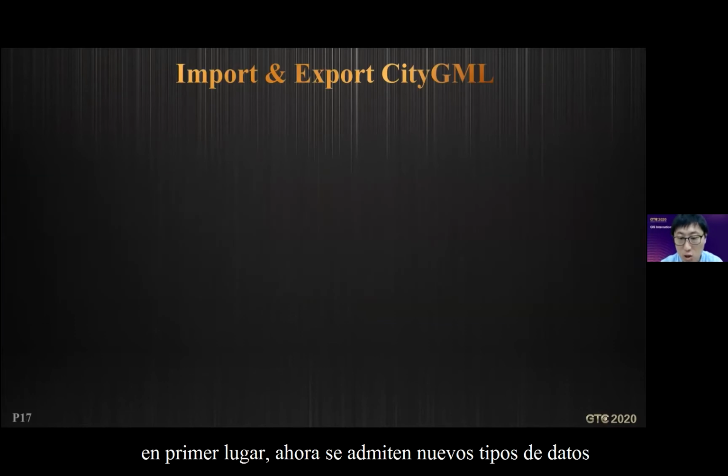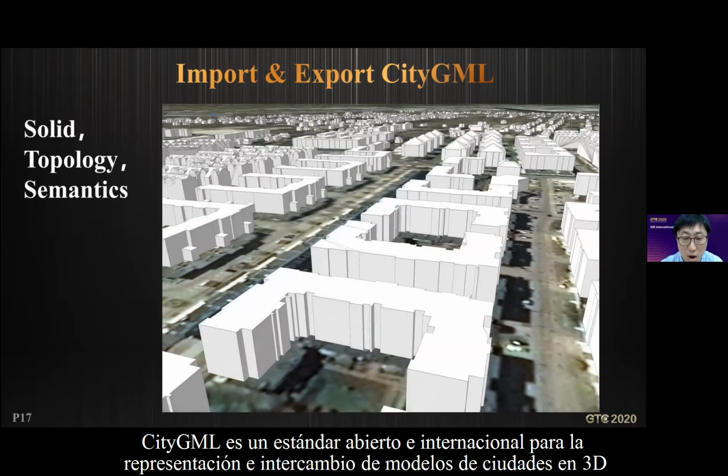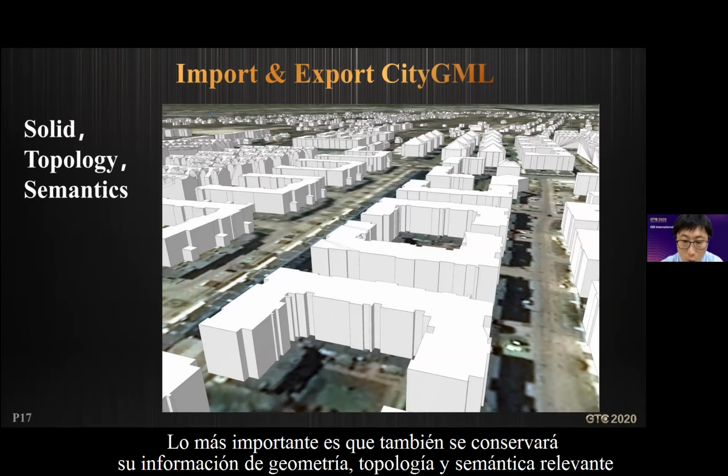Firstly, a new data type is supported now. CityGML is an open and international standard for representation and exchange of 3D city models. Now, CityGML is available to be imported and exported in SuperMap GIS 10i 2020. And most importantly, its relevant geometry, topology, and semantic information can also be well kept.